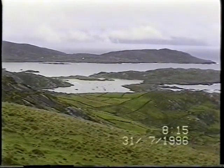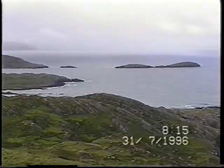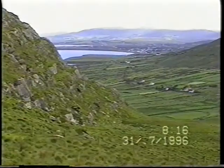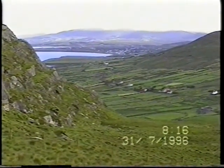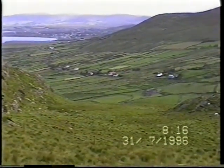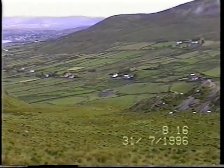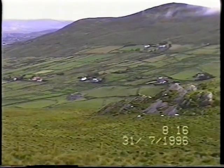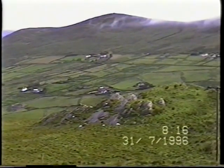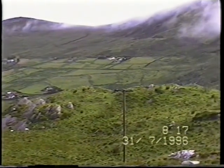Left Waterville this morning and we're heading on our way. Pretty misty. We're continuing on along the Ring of Kerry. This is looking back towards Waterville, where we stayed in our brilliant orange hotel last night. Small holdings down there, very infertile country really. A lot of the little houses were abandoned during the famine at the turn of the century. People haven't gone back to them.